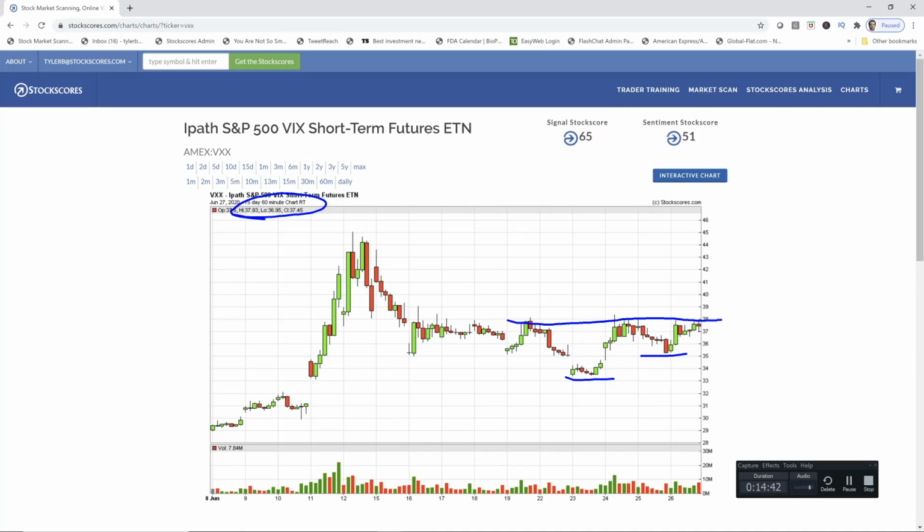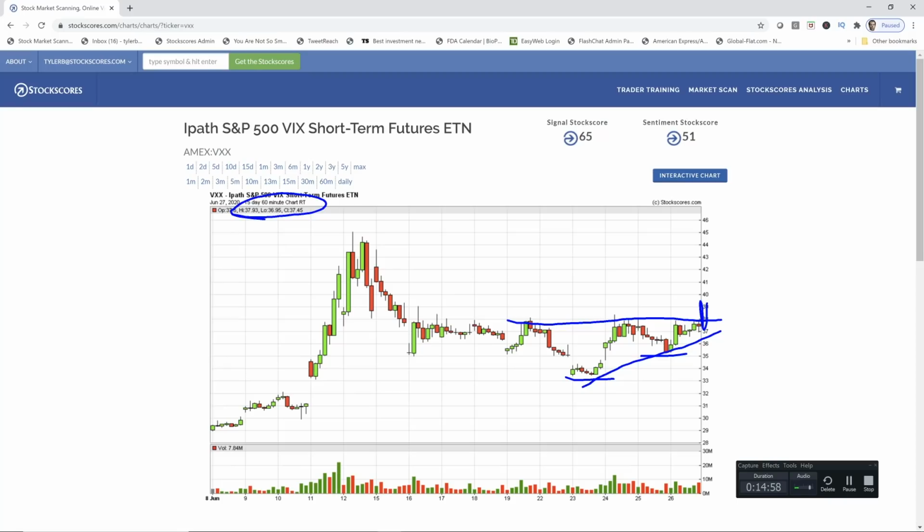And if we can break out through this, which would correspond to a breakdown in the overall market through that $300 level that we talked about on the SPY, if the market starts to break down through 300 on the SPY, I would expect the VXX is going to jump up through this $38 level. And it could accelerate very quickly. We see this thing often move very fast when there is a market correction. For example, back earlier on June 11th, it moved in one day from $34 to $43, $44 within a day or two. It's a rapid mover when the market is correcting. And so this is one vehicle to watch to see if that happens.